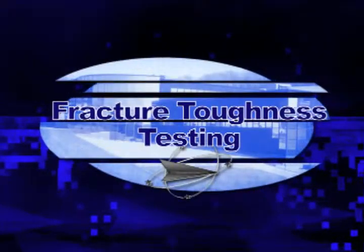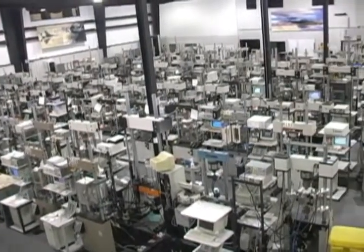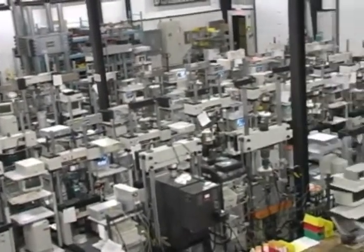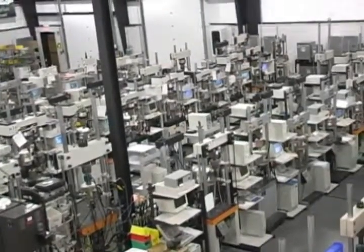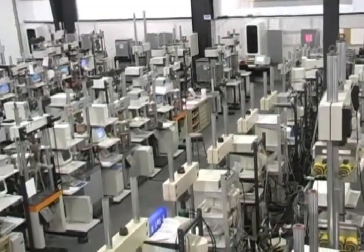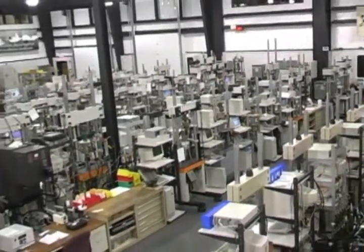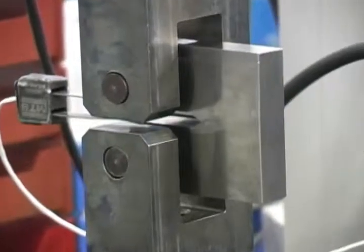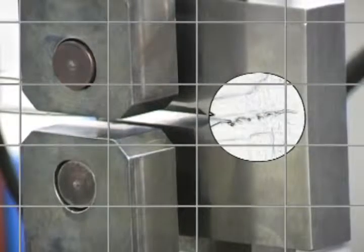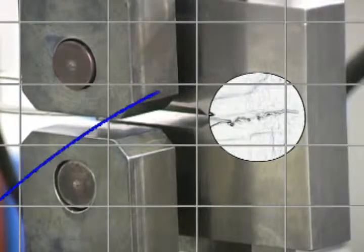Fracture toughness testing. WMTR's Fracture Toughness Department has established a world-renowned reputation for dependable fracture toughness testing. The Fracture Lab is designed to meet the demand for high-volume, quick turnaround projects required by the aerospace, power generation, nuclear, and automotive industries. Testing equipment for fracture toughness testing includes over 250 servo machines, which cover a range of load capacities up to 1 million pounds.